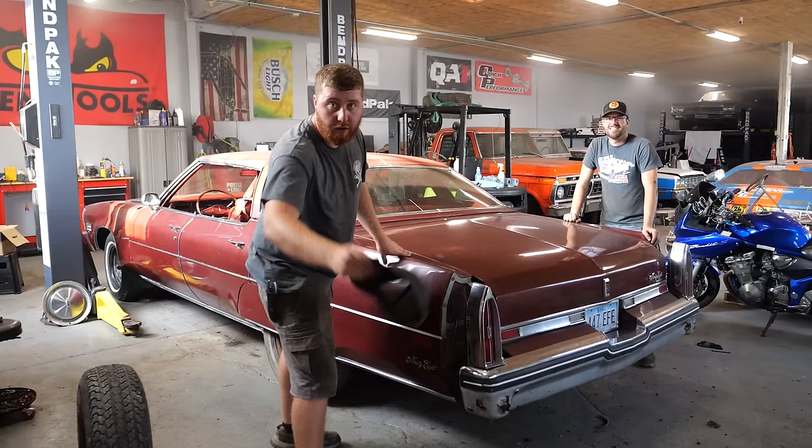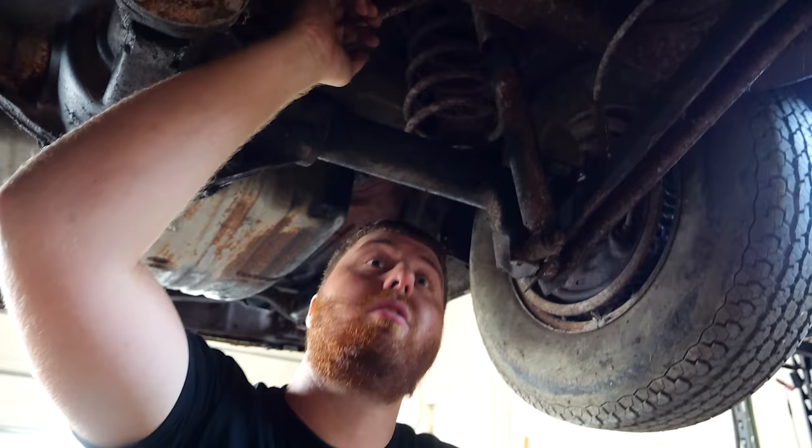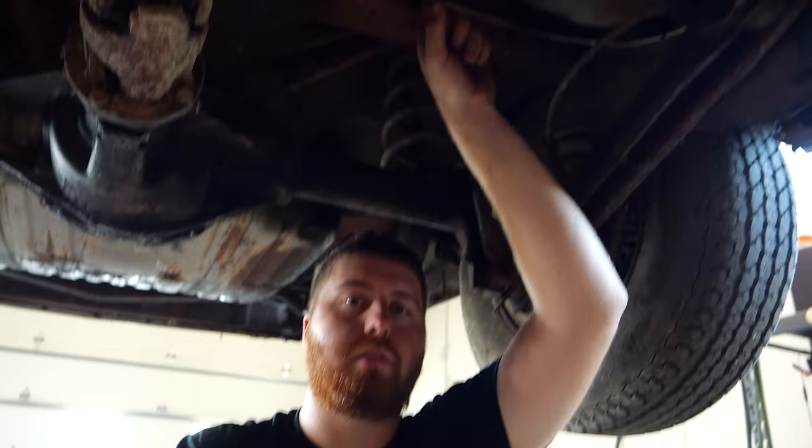Good morning, ladies and gentlemen. This morning, as you can see, I came in and ran an all-new brake line from the rear. I spliced it in right after the proportioning valve up front. By the way, you can buy bundles of this from Amazon. You get like four rolls and a bunch of fittings, way cheaper than anywhere else.